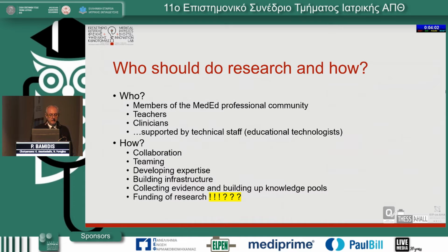Probably everybody here belongs to the research and academic community in medical education, like teachers and clinicians, probably supported by technical staff, which in famous universities around the globe are called educational or medical education technologists. We have none so far in our university, and we are hoping to populate this area of expertise as well. And how do we do this? We collaborate, obviously, or we team, and we develop practices, and we build infrastructures.